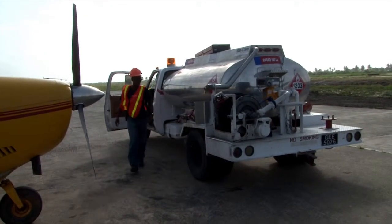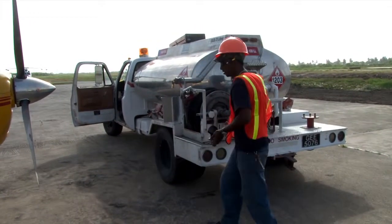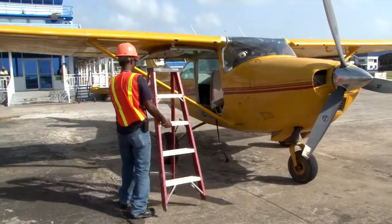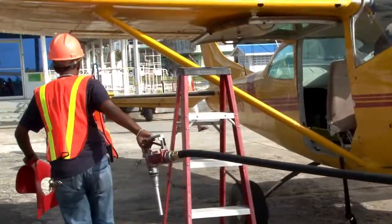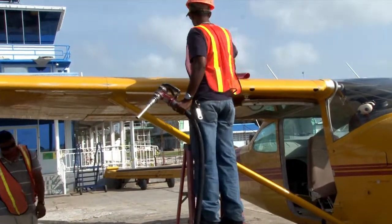While in Georgetown, Judd must also refuel the plane. Since this is their only way of getting fuel, it's important that every time he or any of the pilots fly to Ogle, they purchase fuel. The amount of fuel they can purchase is dependent on the amount of funding they receive from donors in North America. They aren't always able to fill up the plane, but have to keep a watchful eye on their funding.